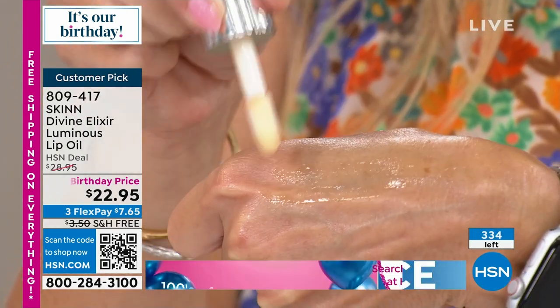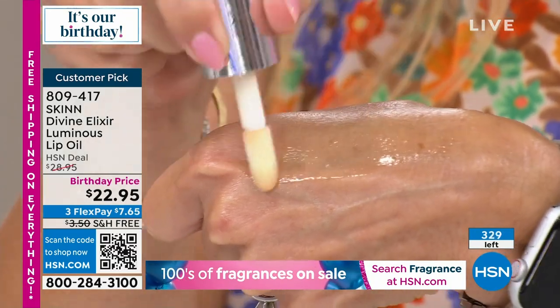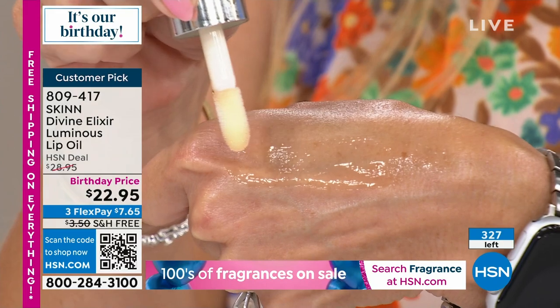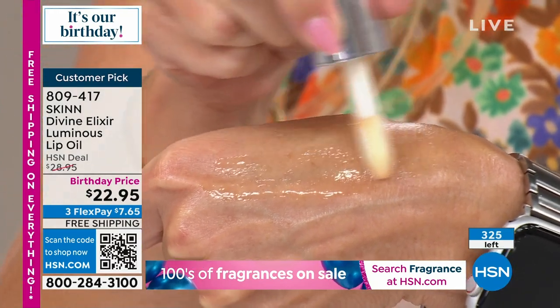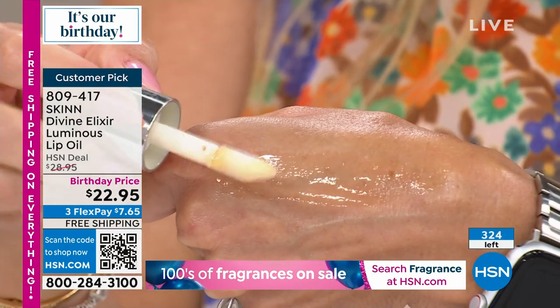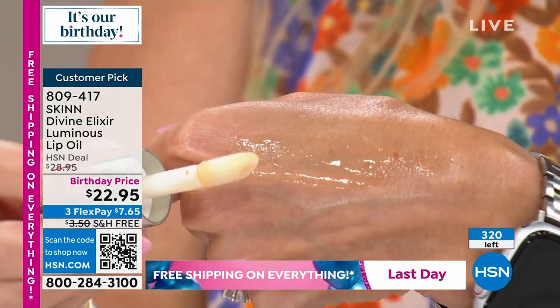Do you guys see that? It's a clear, high gloss conditioning treatment. It's like a serum, it's an oil for your lips. So it's gonna play nice with your favorite lip liners, your favorite lip colors, but use this at night. Your lips are gonna feel like pillows in the morning. Like they're gonna be so juicy and plump and hydrated, nourished.